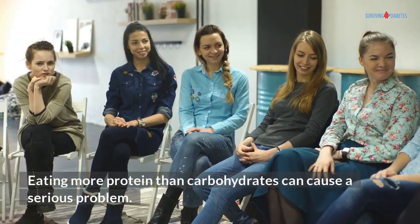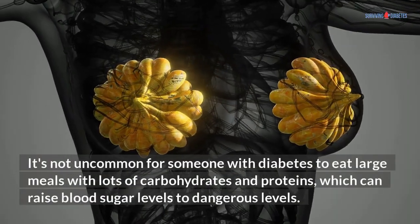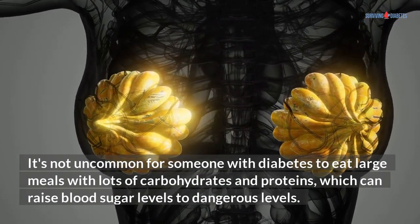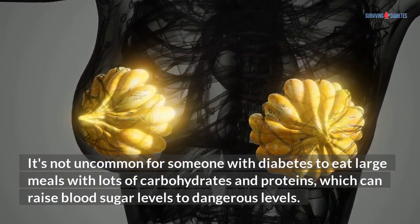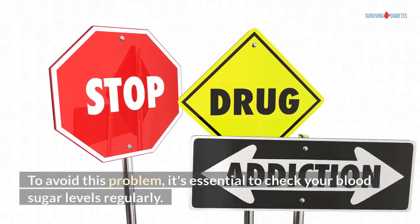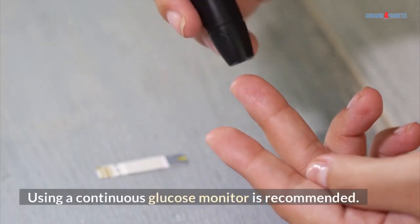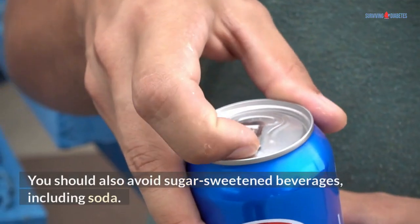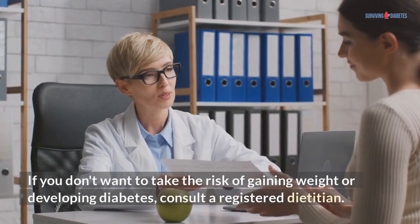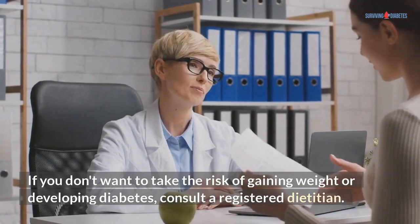Eating more protein than carbohydrates can cause a serious problem. It's not uncommon for someone with diabetes to eat large meals with lots of carbohydrates and proteins, which can raise blood sugar levels to dangerous levels. To avoid this problem, it's essential to check your blood sugar levels regularly. Using a continuous glucose monitor is recommended. You should also avoid sugar-sweetened beverages, including soda. If you don't want to take the risk of gaining weight or developing diabetes, consult a registered dietitian.